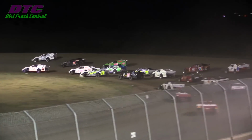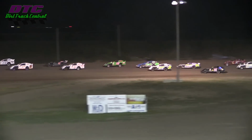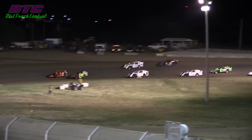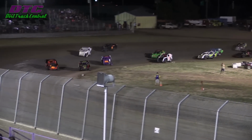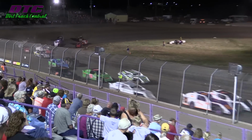Damon tries to pinch off Holloway on the inside. That's a good race for the lead. Sigler gets a little high, allows the double O of Corey Struckoff to get inside, side by side for the third spot. There is great racing throughout the entire pack. Your leader, Holloway.